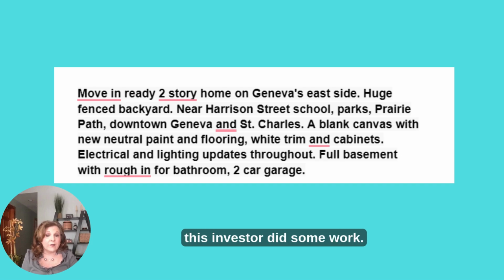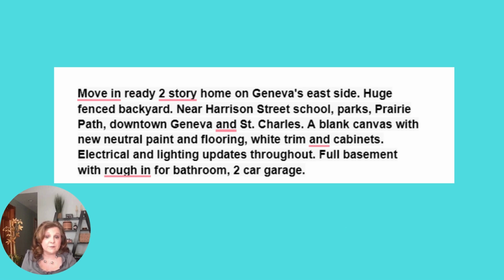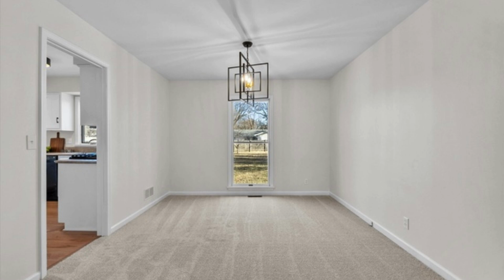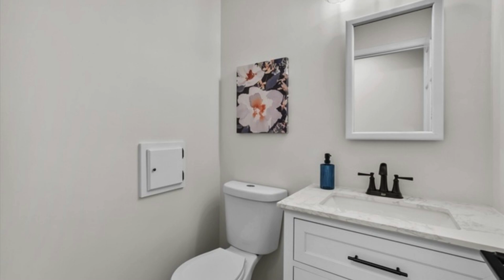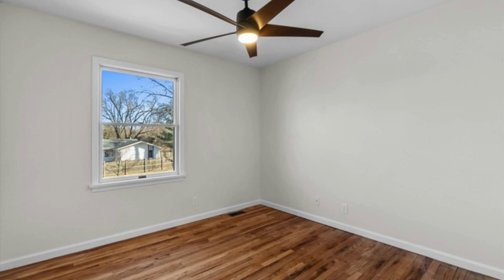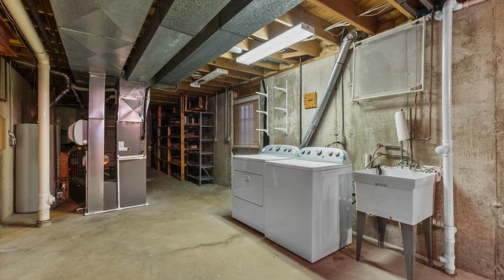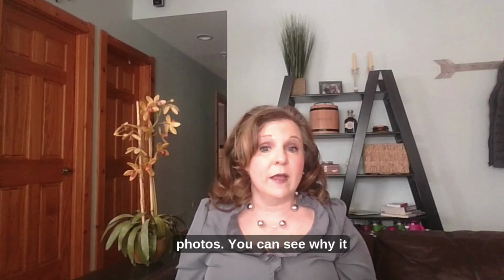So this investor did some work. That's why it took 4 months to go back on the market. So let's take a quick look at the photos. Okay, I'm sure you could tell by looking at the photos.